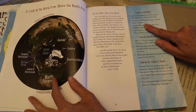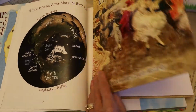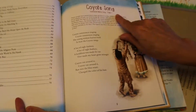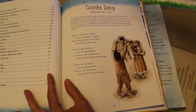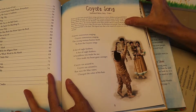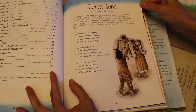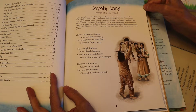And then they want you to go to the rhythms and rhymes and read the Coyote song. So that would be this one. If you don't want to just read it, you can go to their website and let them hear the actual song instead of just reading, which is probably what we'll do, because I don't really know how the song goes, and I think they would benefit more from hearing the song than me trying to read.